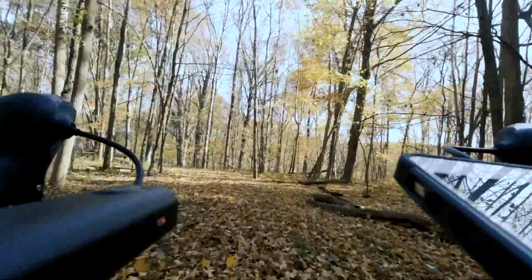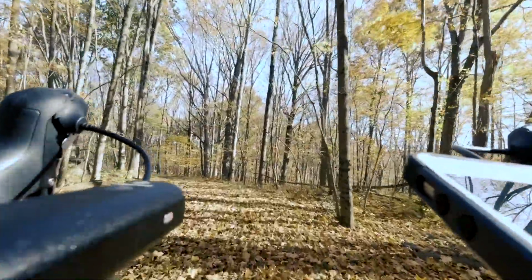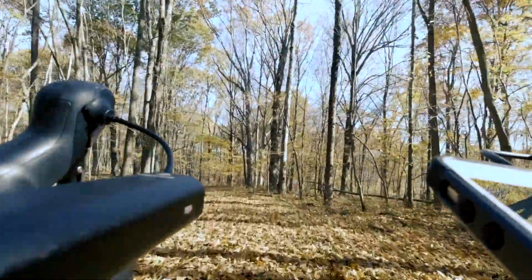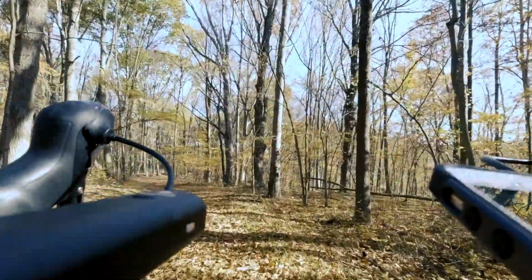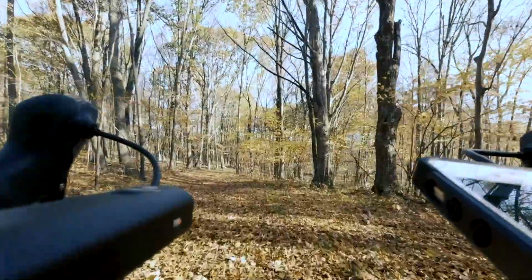So clearly this is not a paved road. This is a trail, and I'm actually riding it. Jason got off to walk this because it was a little too bumpy. There were, I think, rocks hidden underneath these leaves.